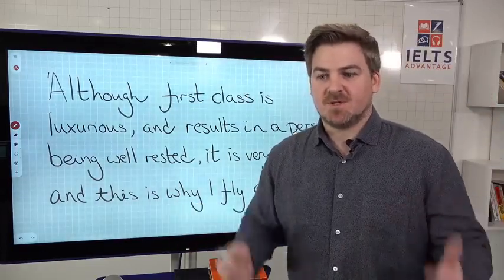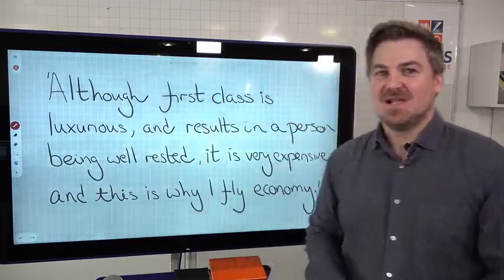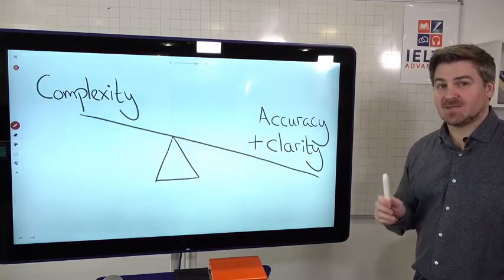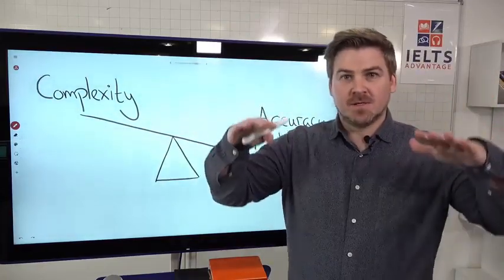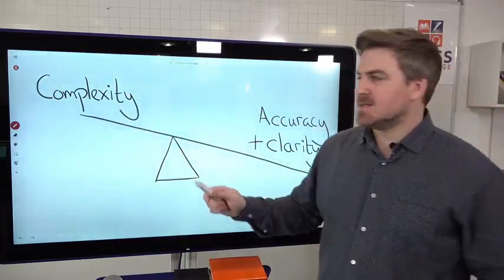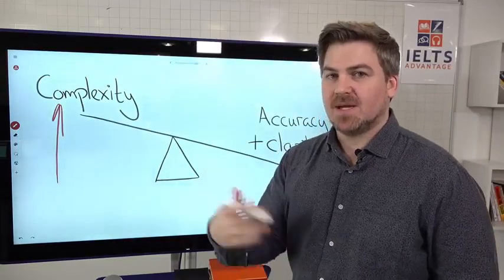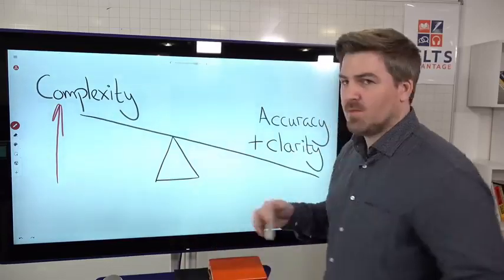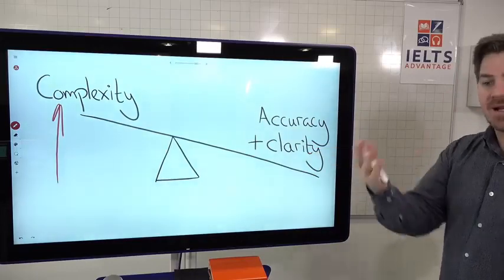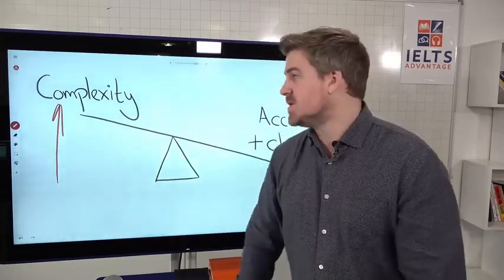Most teachers are saying, you know, just throw in as much information and as many complex things as possible, and that leads to a lot of mistakes. Because remember, we talked about in lesson one about the relationship between range and accuracy. When we're talking about complex sentences, as you increase complexity and make your sentences more and more complex, what you think is complex, you're sacrificing accuracy and clarity. By clarity, I mean, can the examiner understand what you are saying or what you've put down on paper?